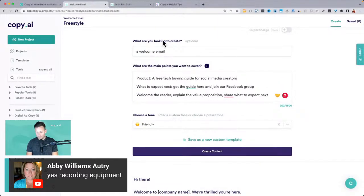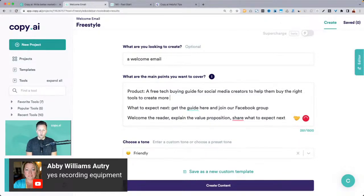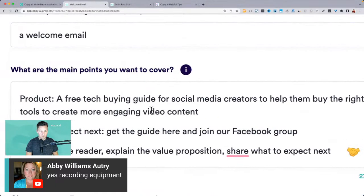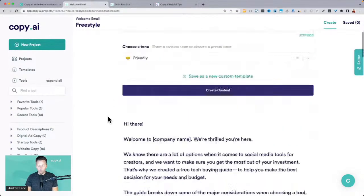A free tech buying guide for social media creators to help them buy the right tools to create more engaging video content. I'm going to make up that assumption right now, but that is the level of communication you need to have with the AI to get what you need. All right. So just by adding a little bit of information, let's go ahead and take a look at what we get. So I can scan through.